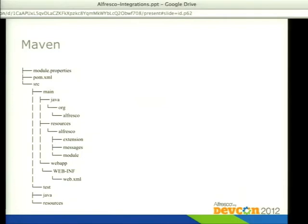Next is the directory structure that you use in Maven. The module.properties files now will sit at the root level of your directory right alongside your pom.xml file. Then we have a source directory, a test, and then you have your Java in your resources file. Those actually should be under test. I don't know why they got moved out there.